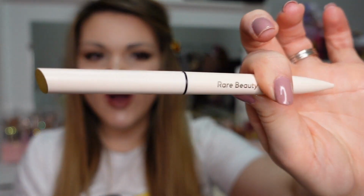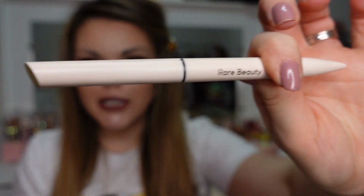What is the most underrated makeup product that you own? Okay, I have 2 that I feel like people don't talk about enough. They're both from Rare Beauty. If you know, you know. One is the eyeliner that Rare Beauty came out with. This is so good. I suck at doing eyeliner. I can't do wings, but with this, I feel like I kind of can. Are they perfect? Absolutely not. But are they something? That's really the question that we're all asking.